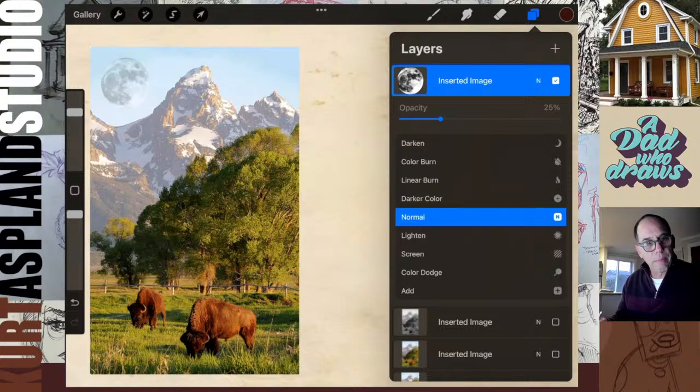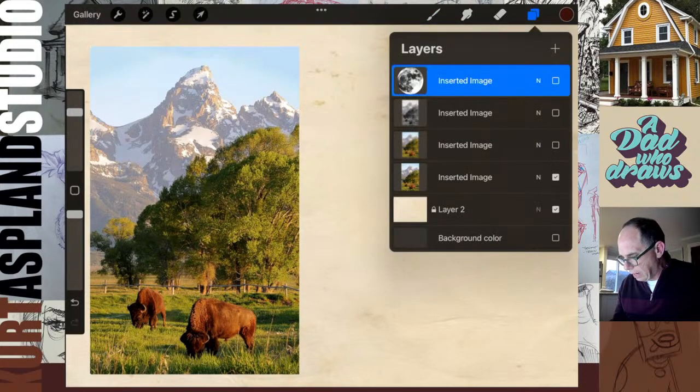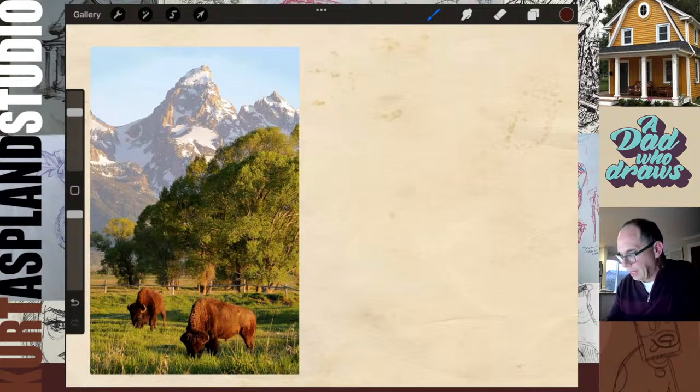Nope. Looks like we're back up again, looking pretty good there. So I'm going to take our moon out of our picture because I don't want to draw it. It's not part of our picture, so we'll leave it hidden for right now, but I hope that you got my idea there. Okay, let's go ahead and get started.